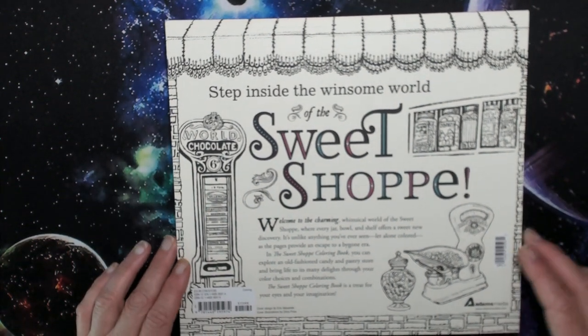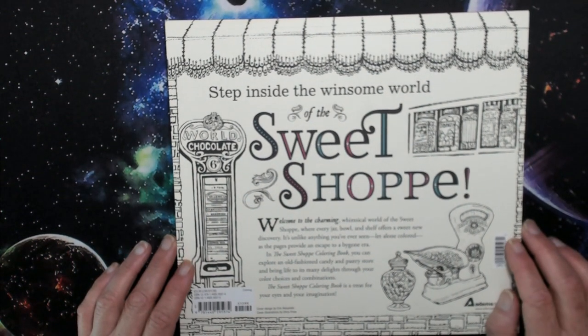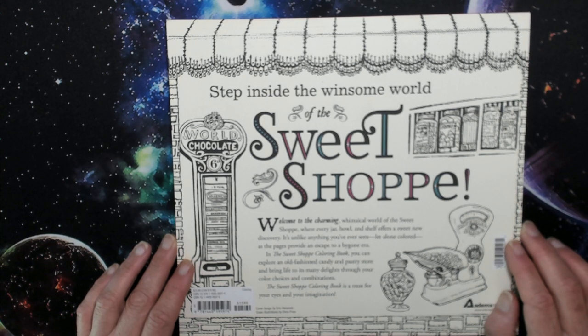Step inside the winsome world of the Sweet Shoppe. Welcome to the charming, whimsical world of the Sweet Shoppe, where every jar, bowl, and shelf offers a sweet new discovery. It's unlike anything you've ever seen, let alone coloured, as the pages provide an escape to a bygone era.